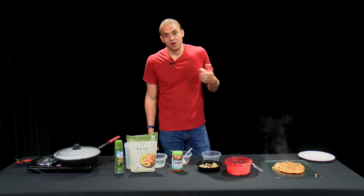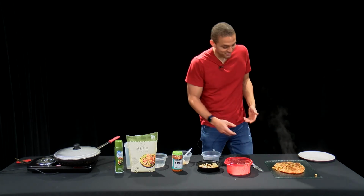2 of them for the house, 1 whole one for me. Cook always gets a little more. That's the way that I roll.